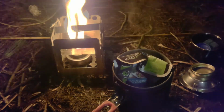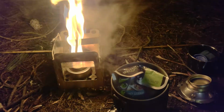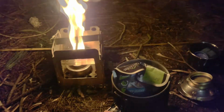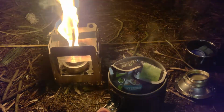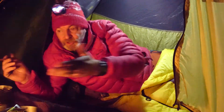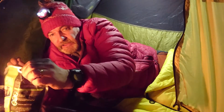Alrighty. My food's boiled. I've managed it. I'm a genius. Using me spirit burner, my Trangia, combined with the wood stove. So yeah, pretty cool. Things can be achieved even when they go wrong. Right, you can see me now because I've got the fire. And this is boiling, piping.